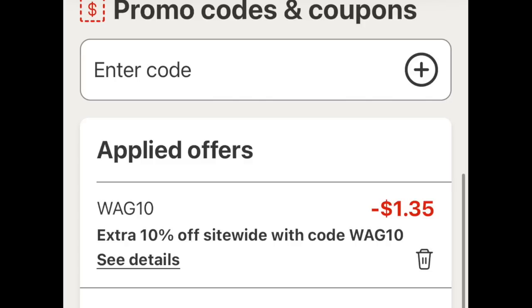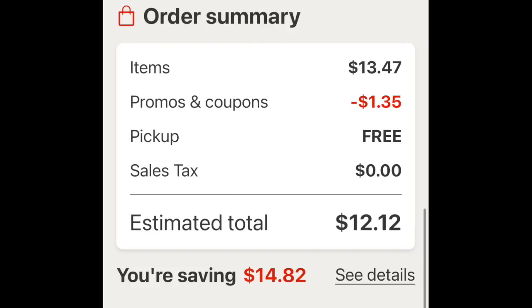Now, with the curbside pickup, you can use codes such as WAG10 for an extra $1.35 off, so that's not too shabby. $13.47, $1.35 off, so your total is $12.12. I would use $10 in Walgreens cash if you have it, and call this a very good deal. Again, especially if you do go through a lot of these, it's not the worst little deal.